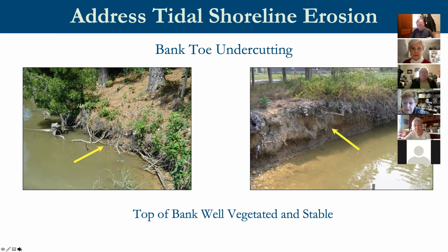Yeah, we see a lot that are more like the first photo, undercutting. On the Elizabeth, for instance, there's a lot that look like this, where from the top of the bank someone says, I had a tree fall and I didn't realize until after it that from the yard side view it looked fine, but from the water's edge you see that it's been fully undercut. All the tree's roots are exposed. Or you'll see just a sheer scarp where you have that active erosion, where you can see soil actively falling away in storm events.